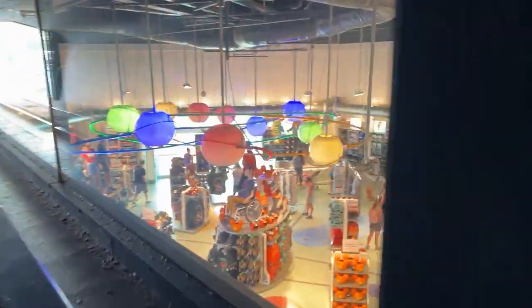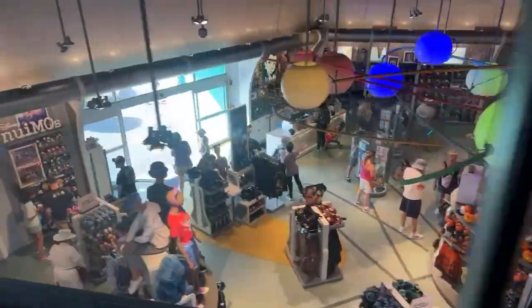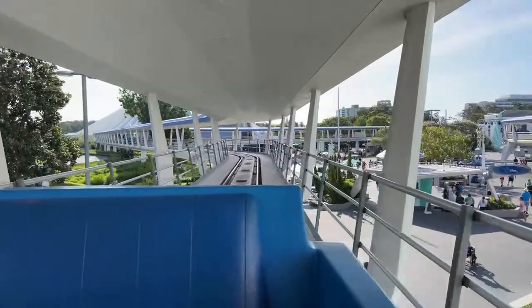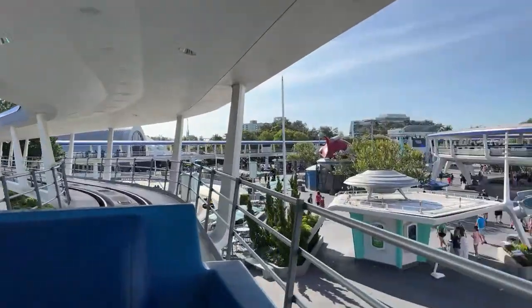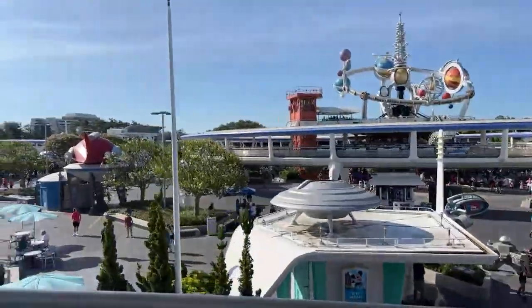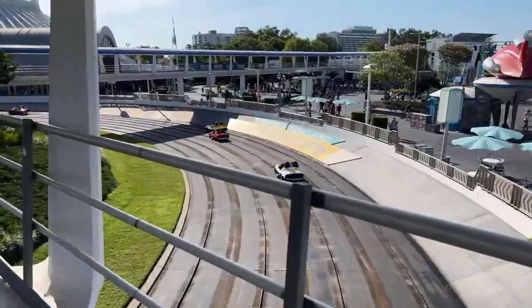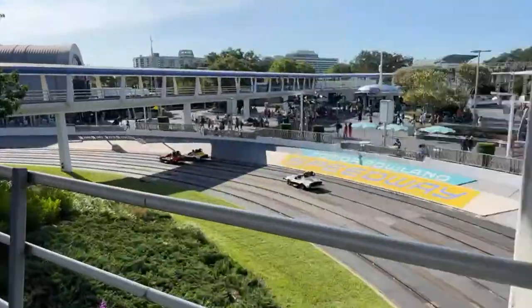On your right is Star Traders, home to the greatest goods in the galaxy. Except actual stars. Those are no longer sold. Oh, they look so good. Now approaching Tomorrowland Speedway and Tron Light Cycle. We have more cars on the speedway. And these are two of the best tracks of the cosmos for a bit of light speeding competition.